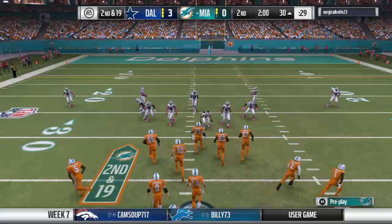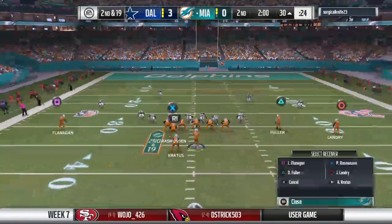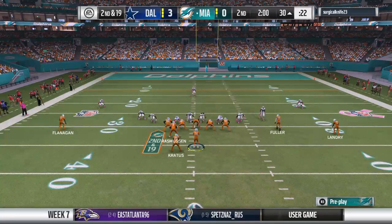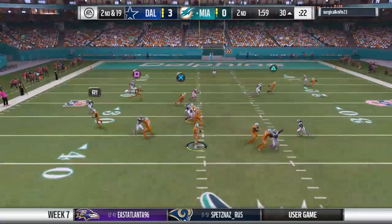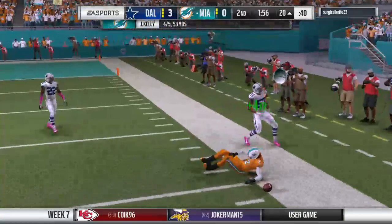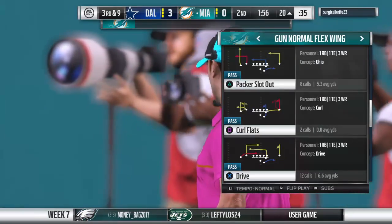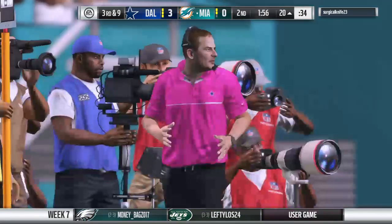Coming to you, coming to you. Hurry up, here we go. Gun, gun. Under crush. Out of the gun, they'll look to throw. To the sideline, and that is a heck of a catch as he was able to get both feet in. That one good for 10 yards, and it'll be third down.